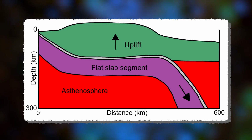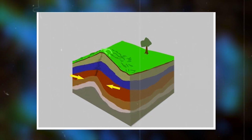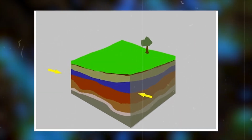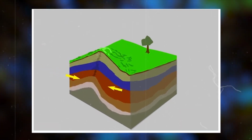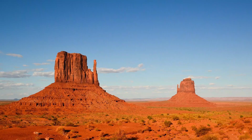Because of the shallow angle of the subduction, the deformation was able to migrate around 625 miles further inward from the plate boundary. These two plates were subjected to a significant amount of compression in an east-west direction, which resulted in the elevation of the Rocky Mountains and the Colorado Plateau.